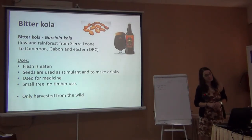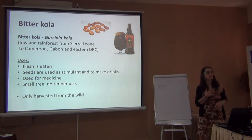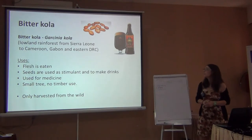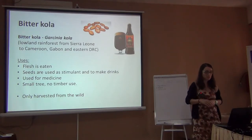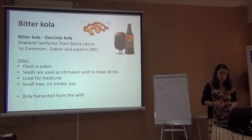It's also used as an aphrodisiac, can be medicinal, is a stimulant. If you take too much, your heart starts to palpitate. So be careful on the dosage as well. This one, in some parts of Africa, they turn into nice drinks. So it's not just that you can buy the seeds in the local market, they actually put it in fancy bottles and you can find it in fancy hotels like where we are.